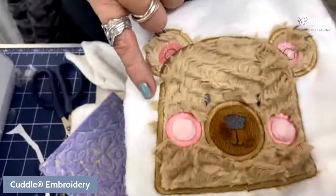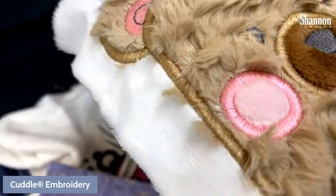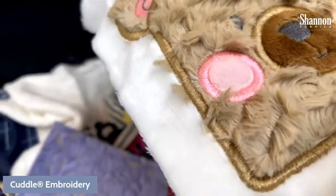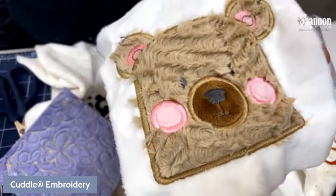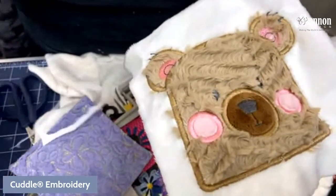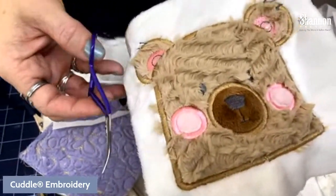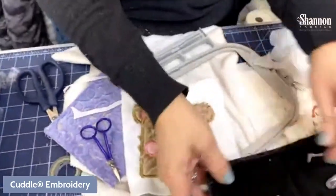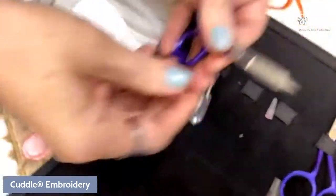So this is another little sample that we showed earlier. This is something I've had happen a couple of times with the luxe cuddle, and it likes to pop out the side. Is there anything I can do? Do I just trim it now? I think you're going to use your applique scissors and just trim those fibers off. Or even the little snips you had in there, that are even a little bit finer. Sometimes they're called iris snips.